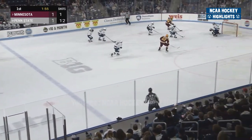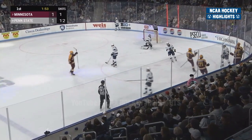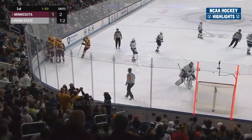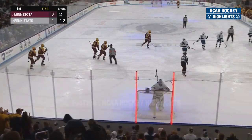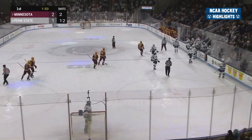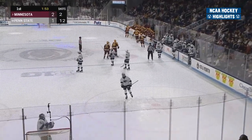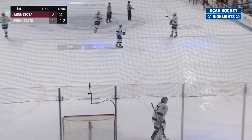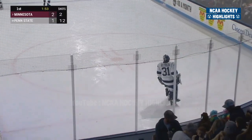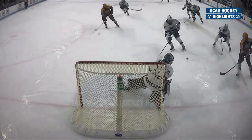Now it's Minnesota with numbers the other way. Jackson Nelson looking for Bryce Brodzinski, and just like that, it's 2-1 Golden Gophers. Bryce Brodzinski, the Penn State killer, as he's been so called, another goal against the Nittany Lions. He's up to 9 on the season. And just like that, on the rush, Minnesota's going to be able to really attack. They have so much skill, so much speed.